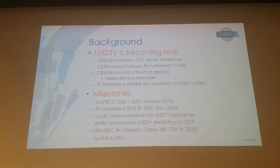Consumer electronics business is really having a hard time. HD sets are cost managed down to just about nothing, and the margins are very small. Consumer electronics manufacturers want to make more money. Well, if they can print bigger panels and put electronics in to drive them, then they can sell 4K TVs. So in CES, we see a flood of these displays, as Paul explained earlier. And if you go to pretty much any store, you'll see one of these things being demoed.